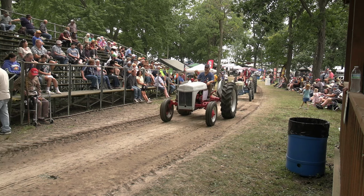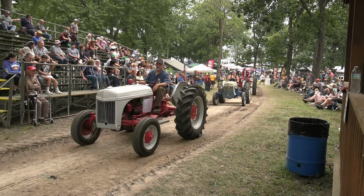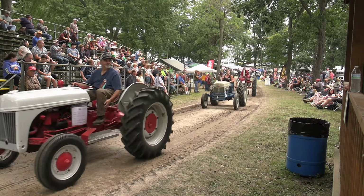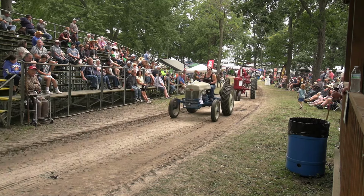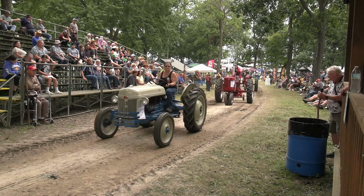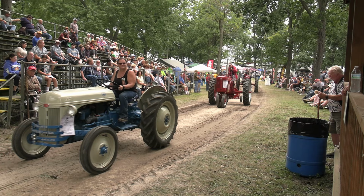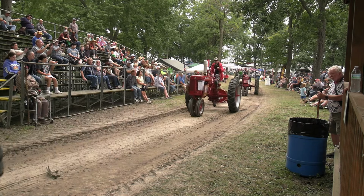Here we have a 1939 Ford 9N. Cliff Benson's out of Sycamore, Illinois. Again, this Ford 9N, Ford made these in partnership with Ferguson from across the pond, per se. Here we have a 1947 Ford 8M, 30 horse. This is T.C. Bush. She sang the national anthem for us, and we thank her tremendously for that.